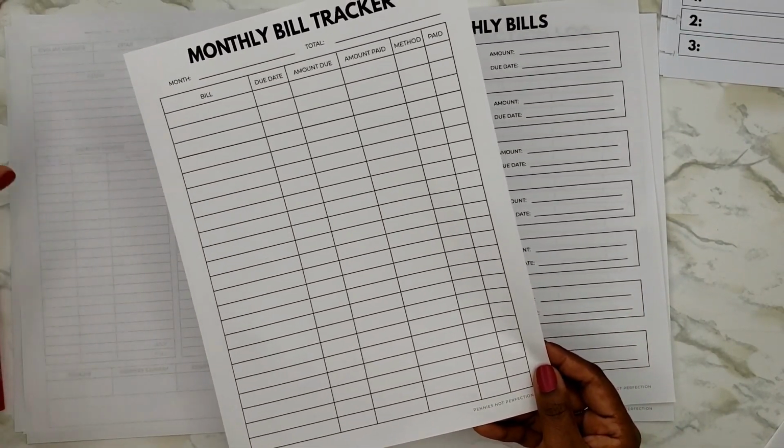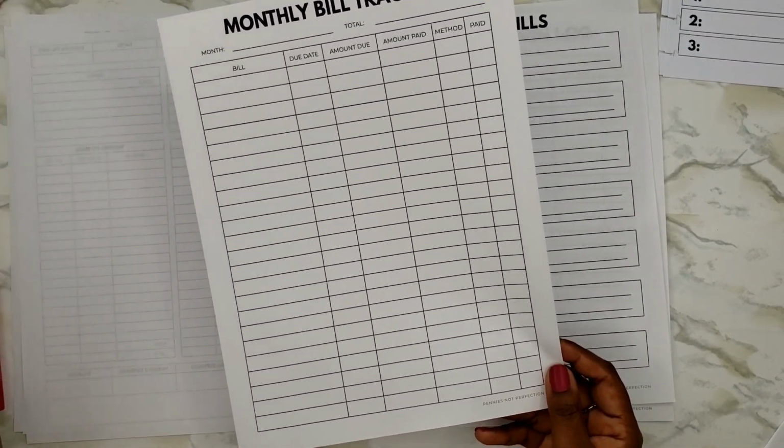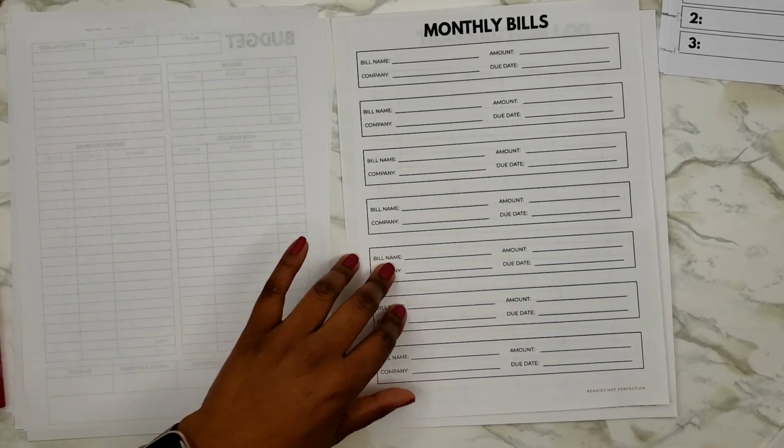And if I haven't already mentioned, this is a printable. So you go to her Etsy shop and you print it out yourself. So it's downloadable and printable, if I didn't mention that before. So I like both of these sheets.